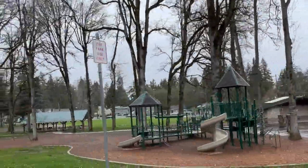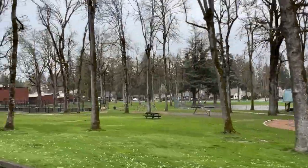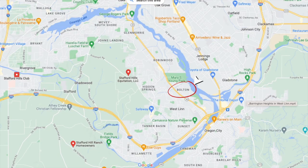Here is the Bolton neighborhood, and this is Hammerly Park. It's one of my very favorite places in the Bolton neighborhood. My family spent a lot of time here. My kids played in the water park, and we've played tennis on those courts.